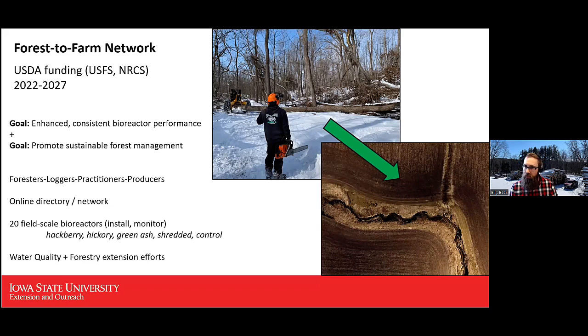This is going to be a pretty extensive online directory. For example, water quality practitioners could input their information, like these are the projects we've got, these are the volumes we need, these are the delivery dates, this is the storage capacity, all that kind of great stuff. The loggers, the timber buyers, and the foresters could look up and say, okay, we can source it from this county, and we can deliver it to you in that time frame. So we're connecting all those folks to get this stuff rolling.